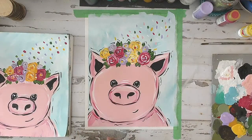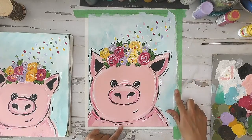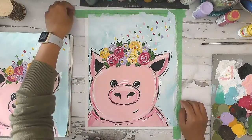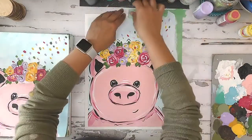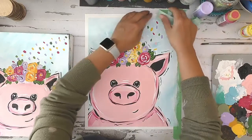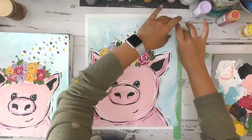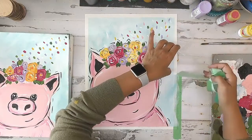When you tape it down, one thing that you want to do is take your finger and give it a good burnish or a rub along the edge so that you create a good seal, so your paint doesn't seep under and cause it to bleed. And then also carefully tear it off, because your paint might still be wet underneath around the area where the paint is, and it can cause your paper to tear too. So just take it nice and slow. Pulling at an angle helps to remove it when you're done.